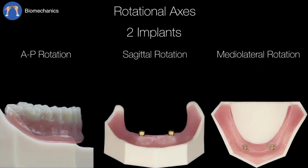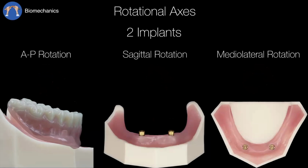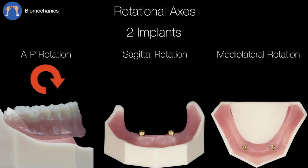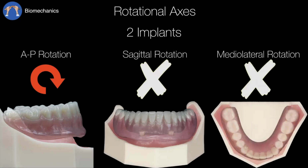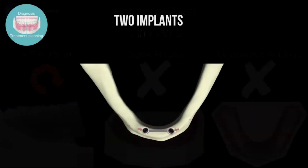So let's look at the 2 implant placement and overdenture. Anteriorly, posteriorly, you may have some movement, because you have some fulcrum lines. So you cannot get away with that completely, although it helps and minimizes that compared to a conventional denture. But sagittally, you may not have it, which is a good thing, and mediolaterally the same thing, because you don't have that much movement.